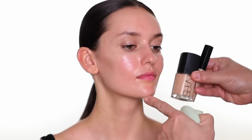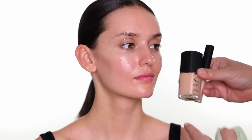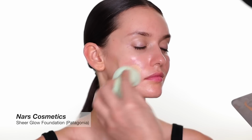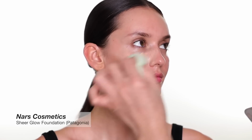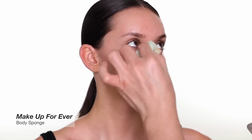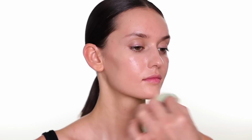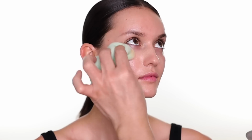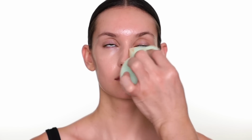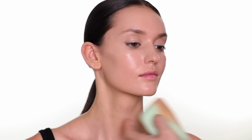The foundation and concealer I'm using today are the Sheer Glow foundation from NARS and the Radiant Creamy Concealer. I'm using the sponge to apply, and usually I start at the center first and just buff it out. This foundation starts out at medium coverage, but if you like more coverage, you can build more. Always take your time to do a great complexion. I think that's a great way to start beautiful makeup, when the complexion looks beautiful.